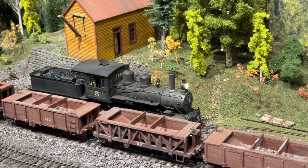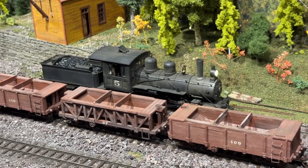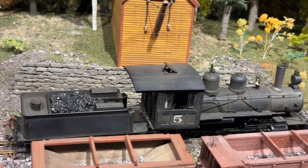So we've got here another job that I'm watching, working at the Quincy yard. Number 5 is another highly modified On30 engine.